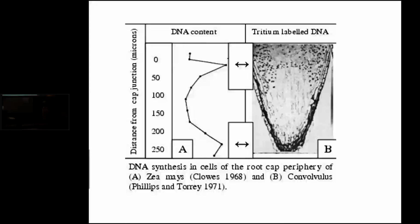And as it happened, it turned out there was a paper in '68 and '70 by a couple who had used root caps as a model to study cell cycle.